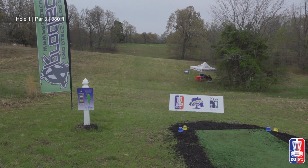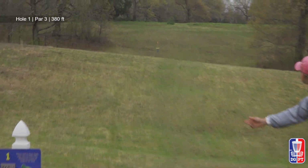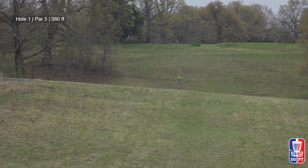Jennifer Allen, first up on the tee, and listen to the crowd. That's nearly in. Driving first, she may be putting last. Sarah Hokom, forehand line, testing that trouble on the left-hand side. Hooking up nicely, drops inside circle one as well.